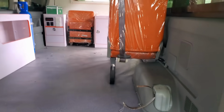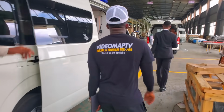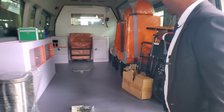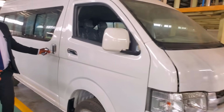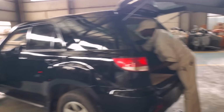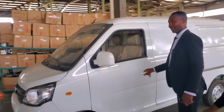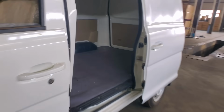And this is what it looks like lying inside one of these. You can see this one. And this is Innoson 17-seater, still on production. Shuttle for cargo. CNG shuttle bus too? Not CNG, petrol.